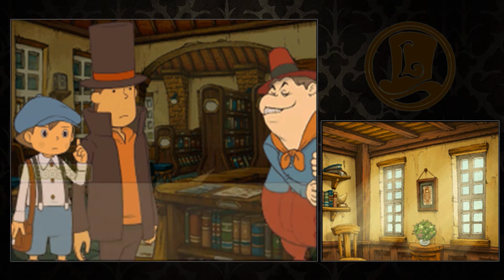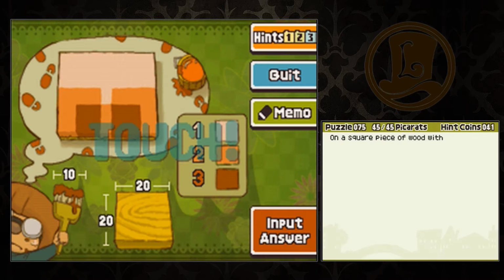Hey, would you like to try a puzzle? No. Not gonna give me a choice, Goosey! This is why I hate you, Goosey. This is why the whole world hates you, Goosey!